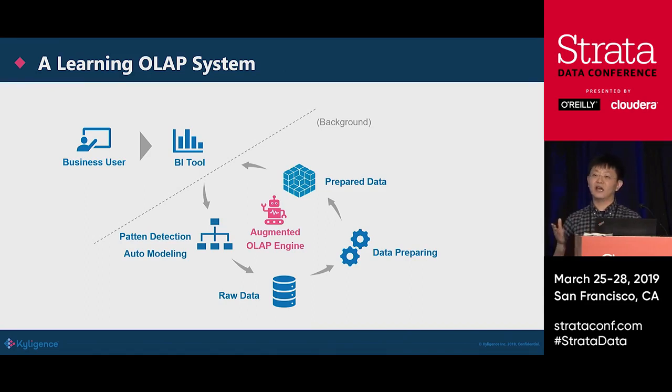And depending on the level of how much the preparation is done, the query can be accelerated from 10 to 20 times or even higher, depending on the kind of query, the complexity of the query. So that is the idea. In another way.